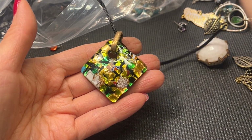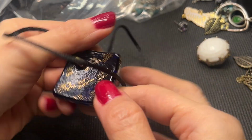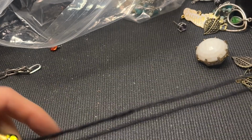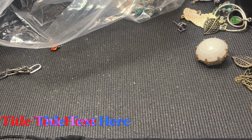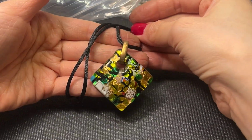And then we have this beautiful glass piece here. Wow, gorgeous with the foil. This is the back, and it's marked Murano glass, guys. There's some wear on the bail here, but that is beautiful. Let's do a measurement on this. This one's about 16 inches around the neck. So, yeah, I'll put a price down below for that.